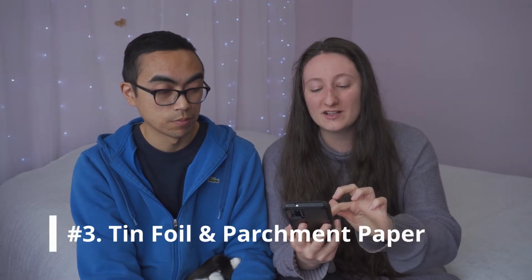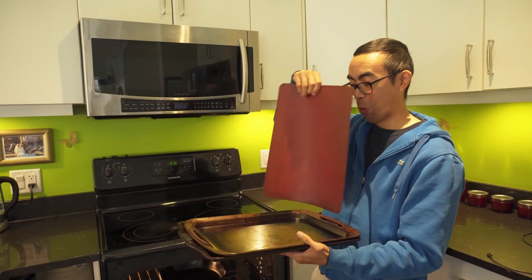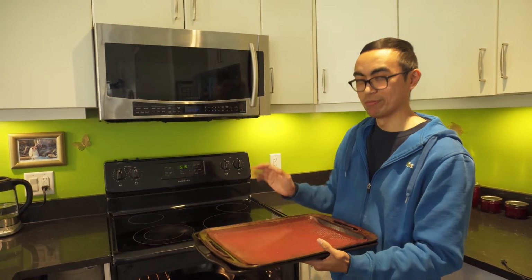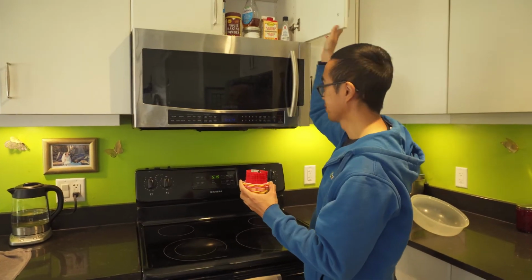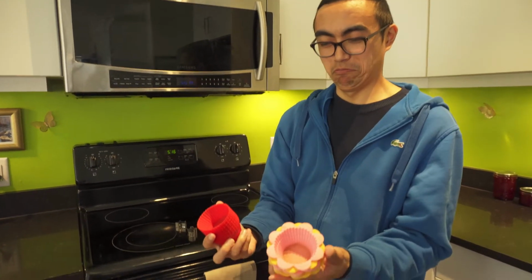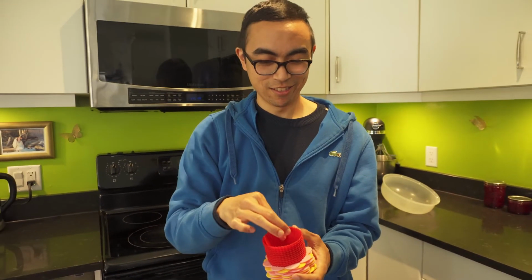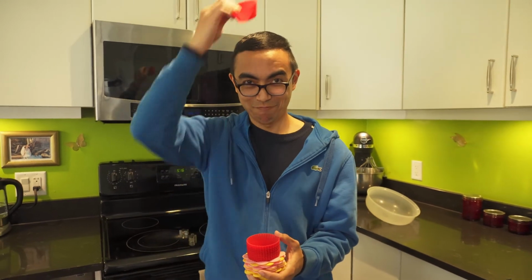It's tin foil and parchment paper. And pretty much we just don't buy that stuff anymore. And we've bought these silicone baking mats. For us, we don't feel like we need tinfoil or parchment paper. The silicone mats have been working perfectly fine. I guess I could also put in there that we have silicone muffin ones too, because some people have the parchment paper type muffin cup things, and we also replaced that with silicone as well. So that can be grouped into number 3 there.